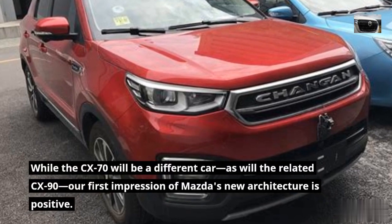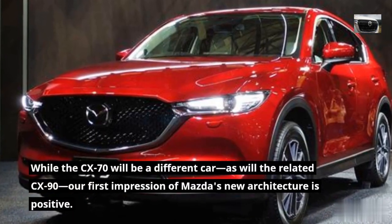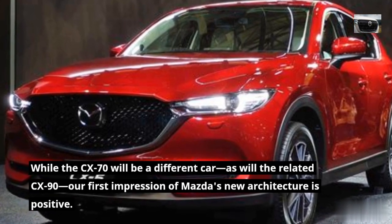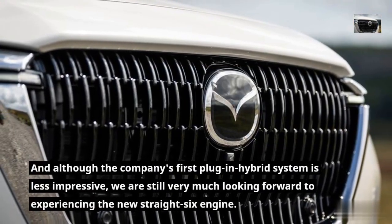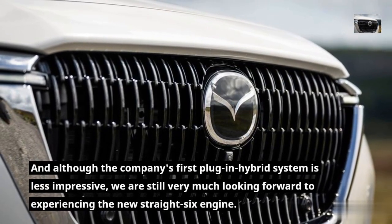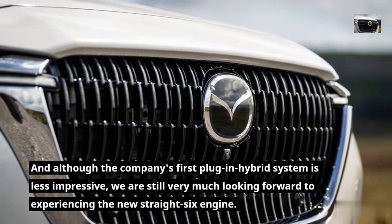While the CX-70 will be a different car, as will the related CX-90, our first impression of Mazda's new architecture is positive. And although the company's first plug-in hybrid system is less impressive, we are still very much looking forward to experiencing the new straight-six engine.